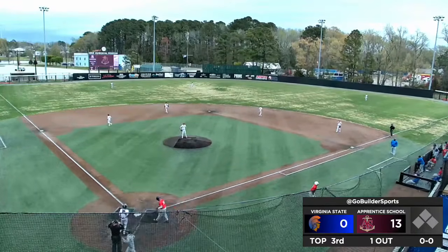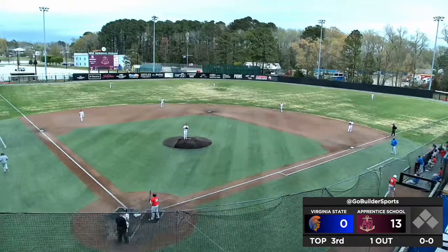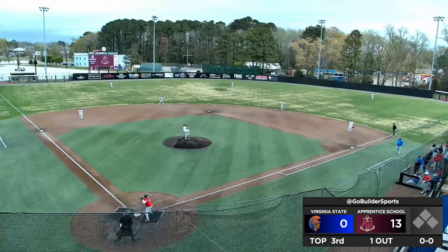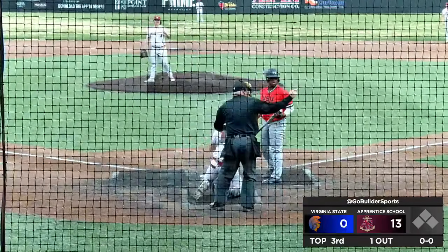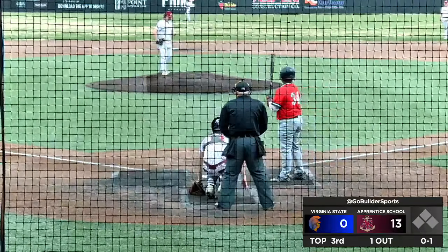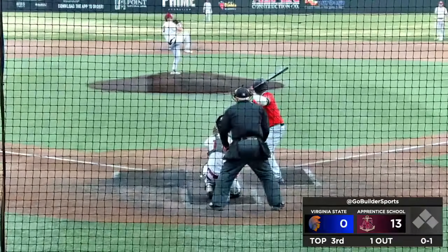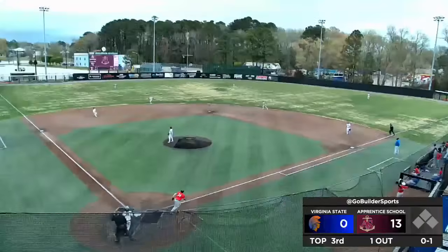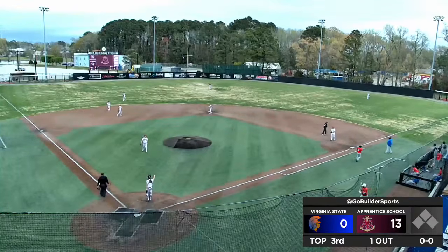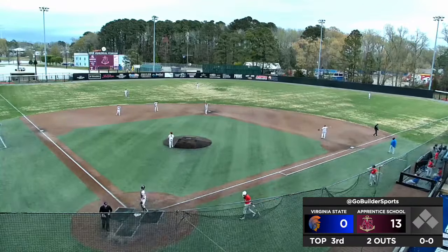That'll bring Antonio Boone to the plate. Antonio walked his first at bat. And that pitch was called strike 1. So the 0-1 from Charlie. It's lifted into, nope, it stays on the infield. Caught by Isaac McAllister for the second out.